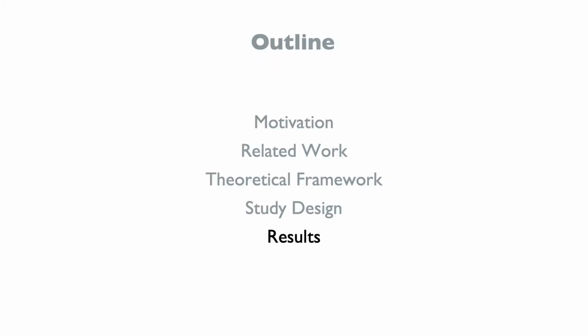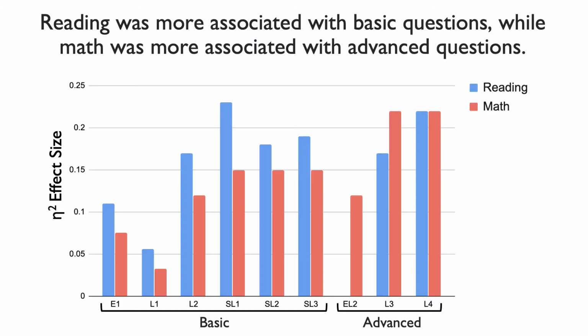Now that we've talked about what we did, let's talk about what we found. We found reading to be more associated with the basic questions, while math was more associated with the advanced questions. On this graph, the y-axis is the eta squared effect size, which tells us how much a dependent variable can be associated with an independent variable. This eta squared value runs from 0 to 1, with 1 being the highest association.